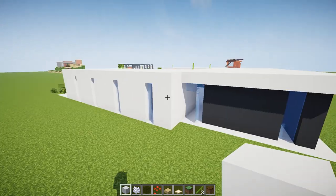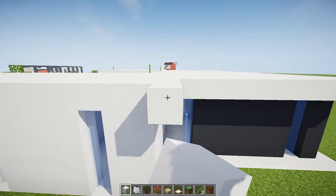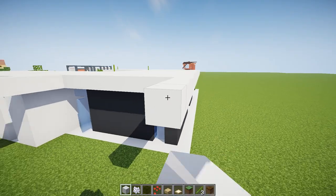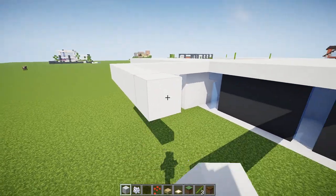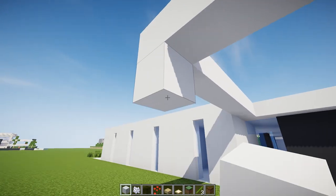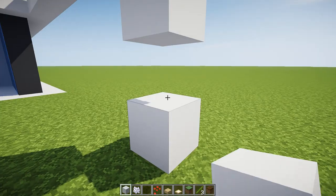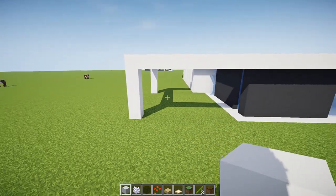Let's see, over here what we're going to do is we're going to extend this out and build our little carport. 1, 2, 3, 4, 5, 6, 7, 8, 9. Like that. There we go. And then we're going to have this like this. And like this. Okay, that's good.